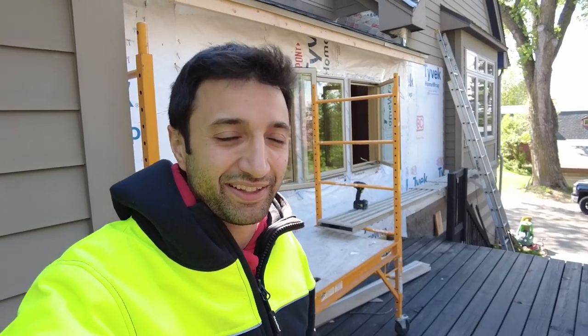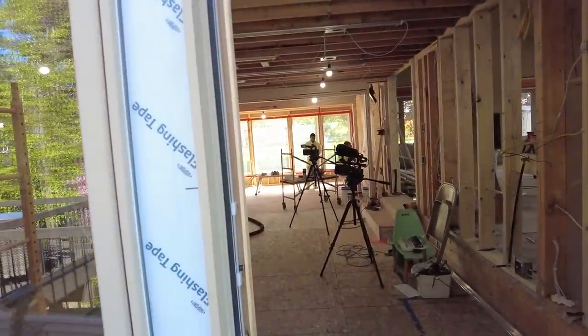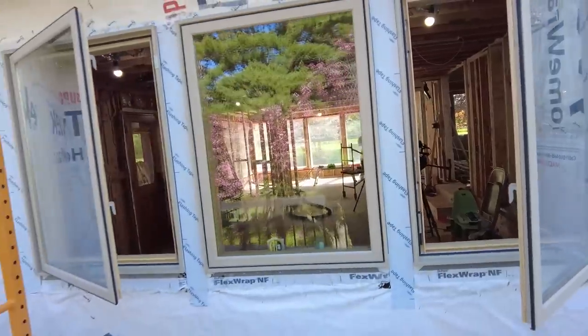Today is a very exciting day. We are moving right along. It is insulation day. So we are having a spray foam done inside here, and we'll take a look at that in a little bit. The guys have already gotten started. They got the windows masked off in the back, and we'll go check that out in a second.